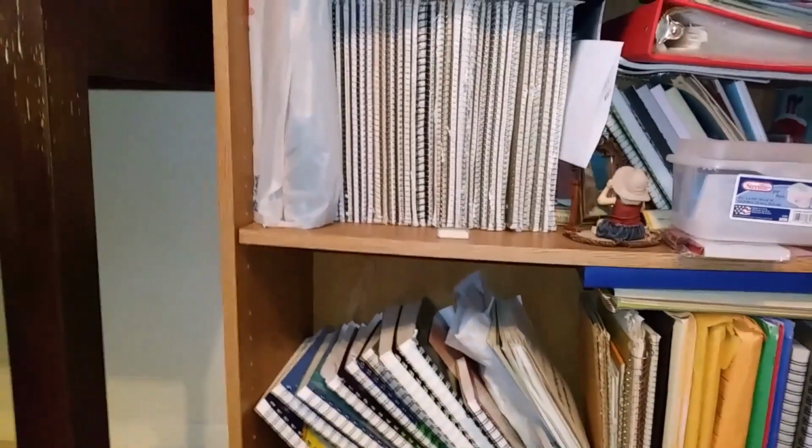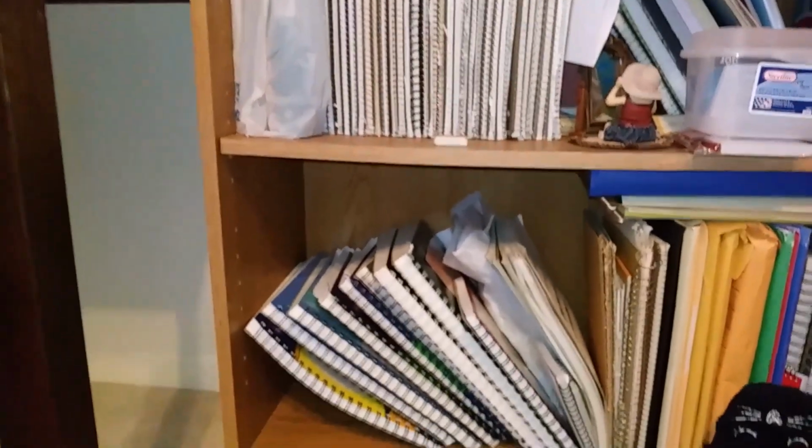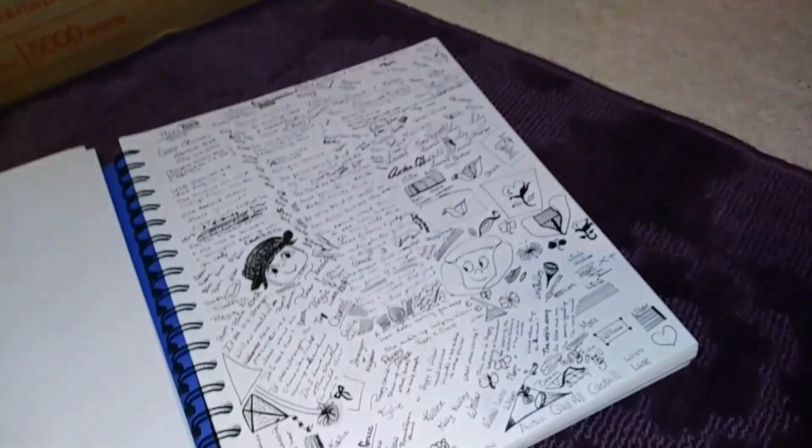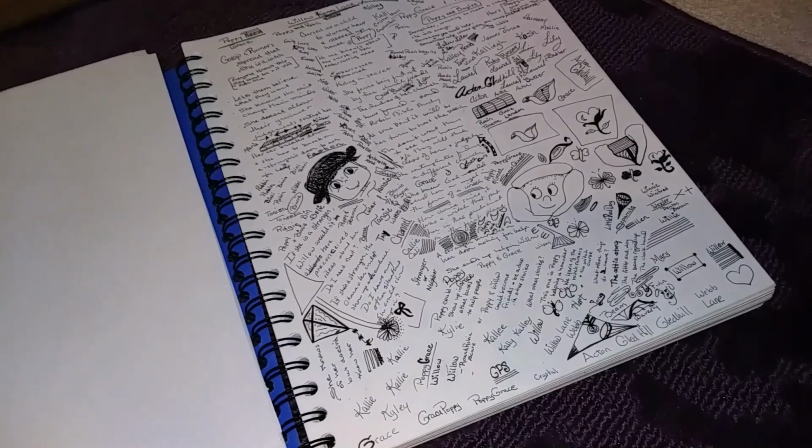Just to give you a little idea of why I don't want to sit and go through all of these right now at this time, it's because this is what I'm going to be dealing with. This is kind of how my brain works.